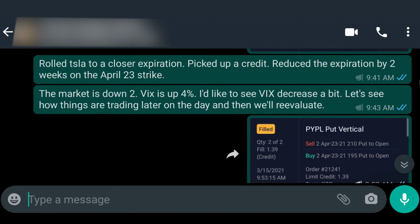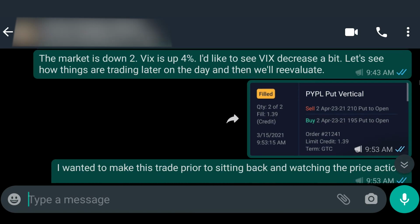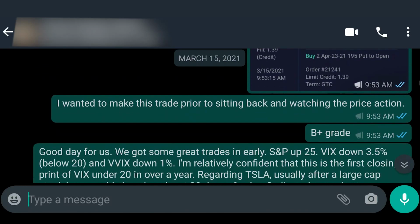The market's down 2, VIX is up 4%. I like to see the VIX decrease a bit. Let's see how things are trading later on in the day. So here's a new opening trade for PayPal, B plus grade.